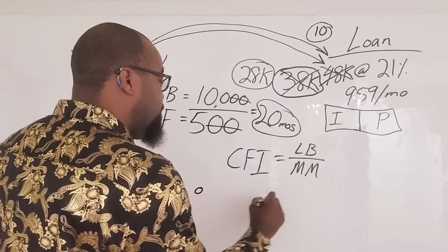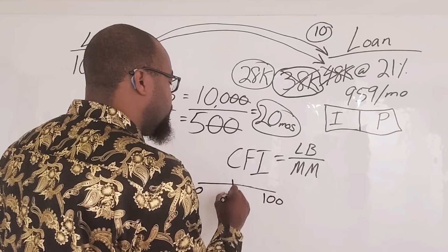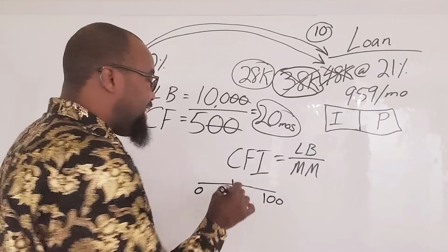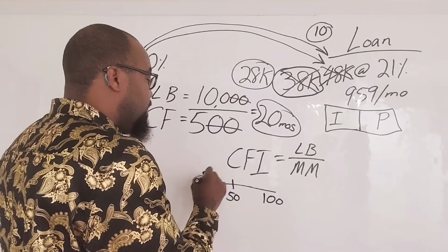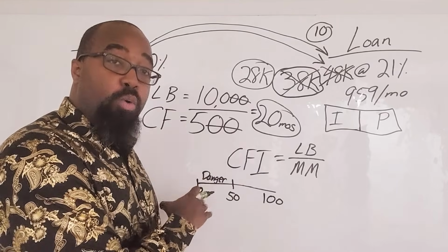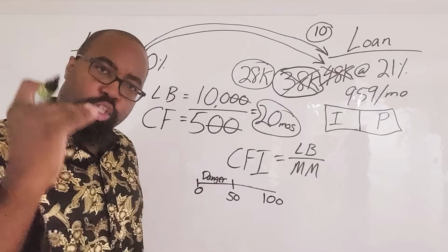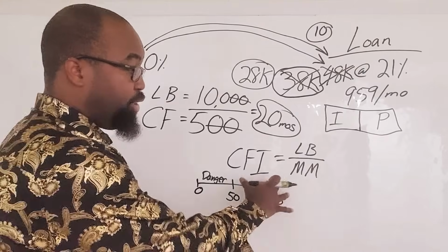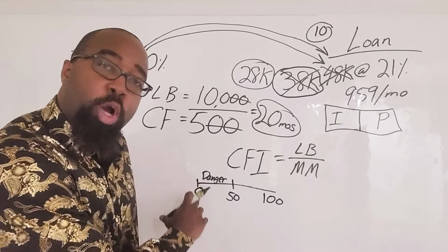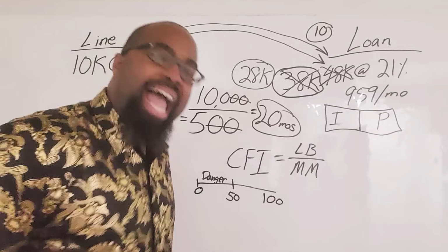So from 0 to 100, we're going to draw this line. If you have any loans between 0 to 50, those are the danger zone loans, and you get rid of those quickly. Now, if you have multiple loans, the closest one to 0, when you put it through the cash flow indicator calculator, that's the one that is the priority for you paying off. Now, the closer it gets to 100, you don't really have to pay those off.